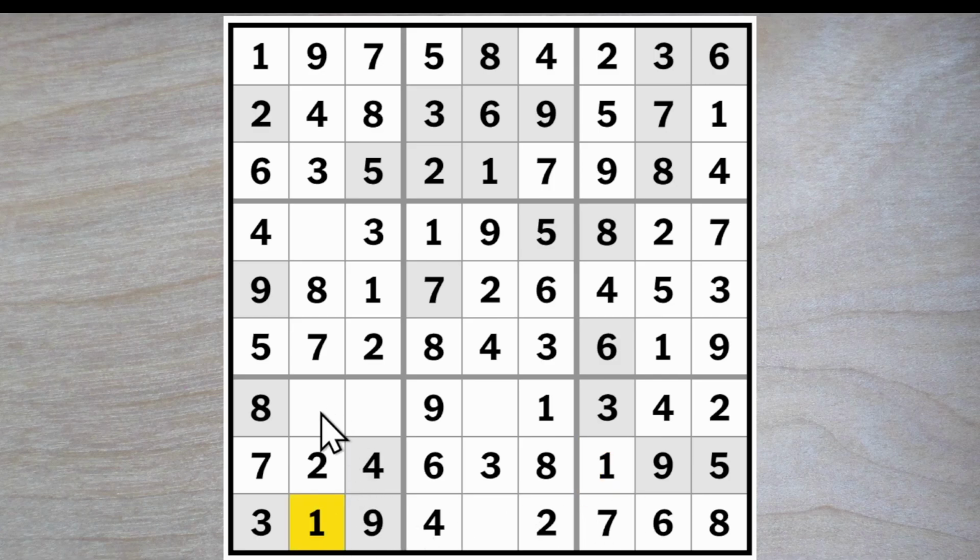This also must be a 1, and we just discussed how one of these must be a 5. Now we know it's going to be here. Therefore, this is a 5, this is a 7, and this has got to be a 6, giving me a 6 here. That was an art puzzle today.